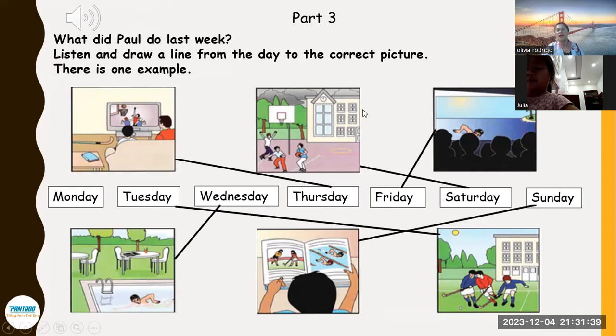Okay. How about Sunday? Look at Sunday. How about Sunday? Look at Sunday. It's Sunday. Look at Sunday. Okay. Reading a book. About? What is this about?